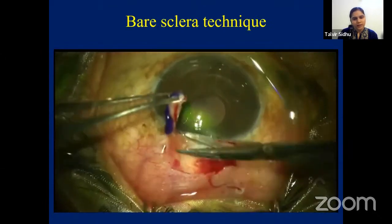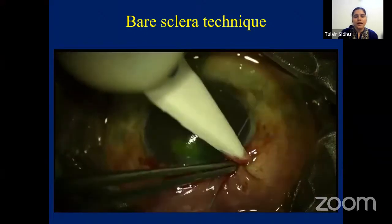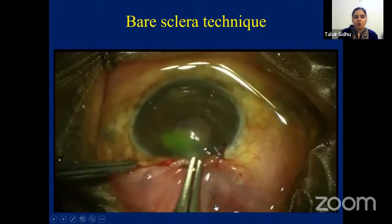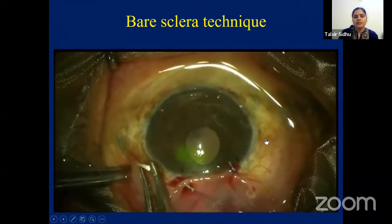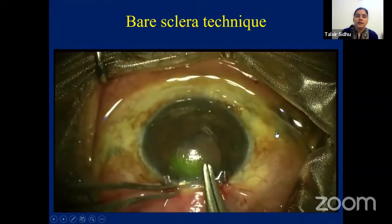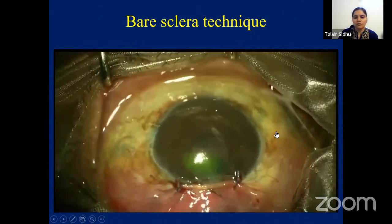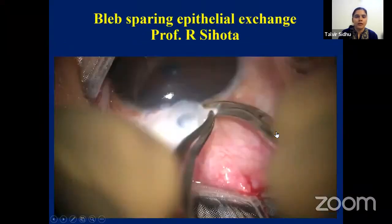In earlier times, we used to use a bare sclera technique where the bleb was removed and the conjunctiva was advanced onto the bleb area. If the conjunctiva was not advanced, a flap of conjunctiva may be used from the other side. But the problem with bare sclera technique is that sometimes in the post-operative period, the pressures might become high due to fibrosis of the entire bleb.